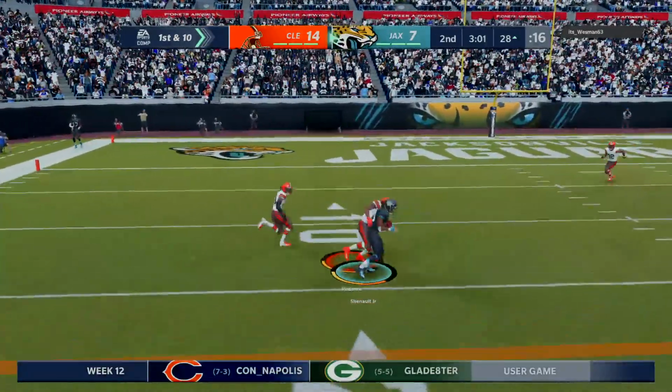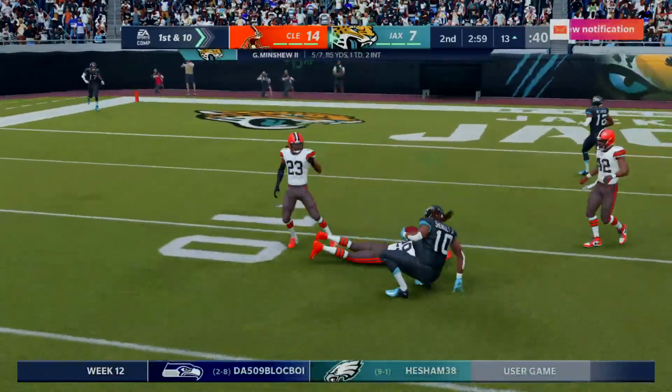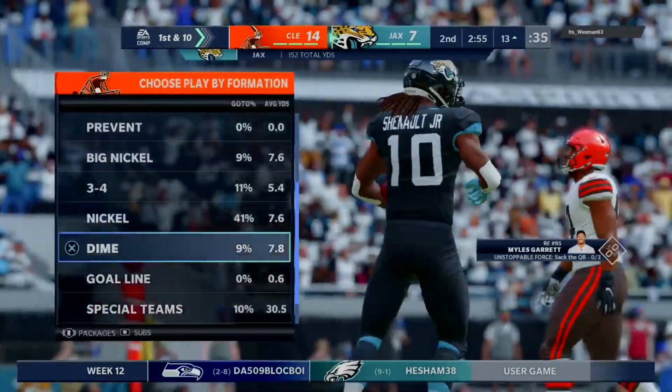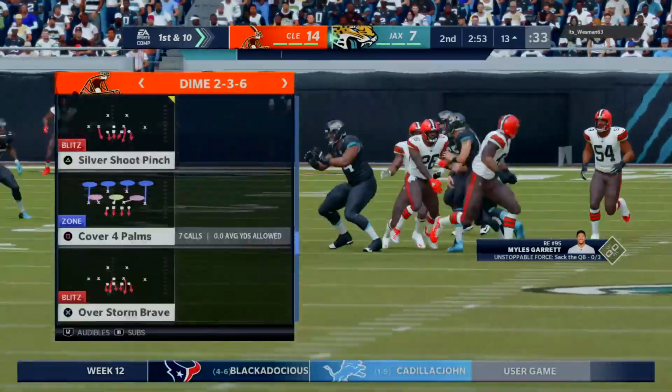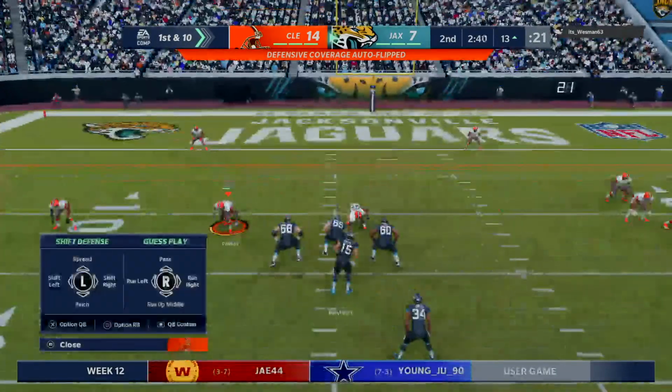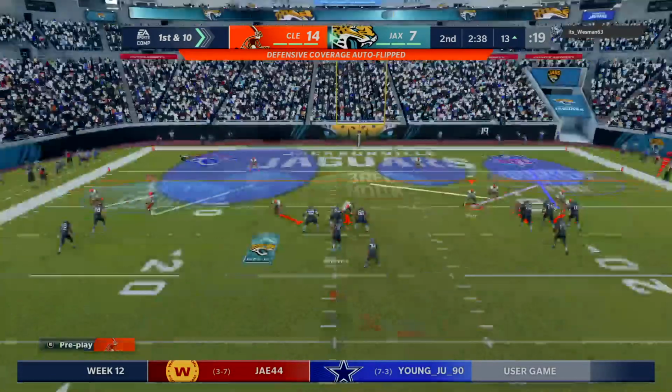Here's a quick hitch route and the throw complete. And down inside the 15 he goes. Another 1st down as they call his number again. He's got 15 yards here. 15-yard line. From the 13 now, they work on 1st and 10.